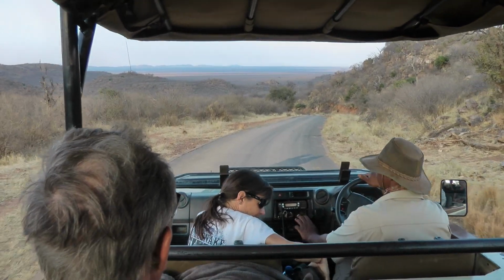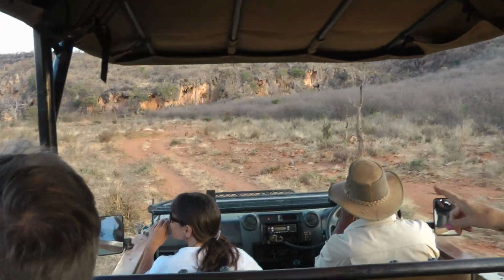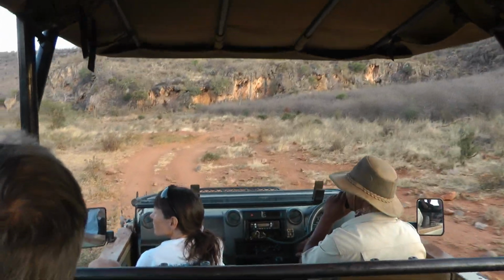In the late afternoon, we descend from the plateau and drive towards some caves, looking out for some rare young animals.